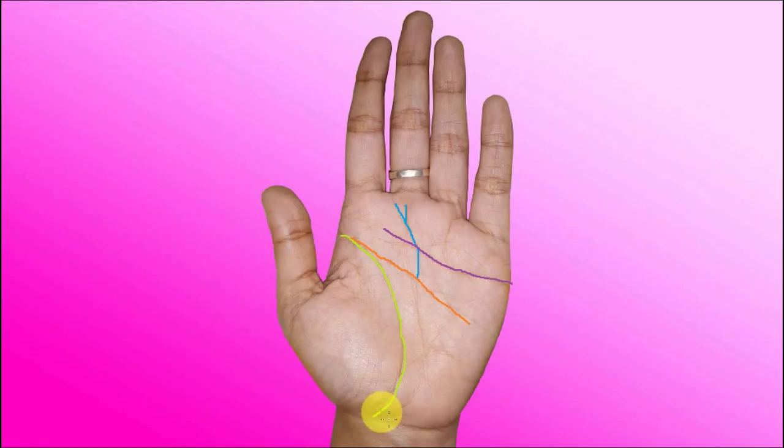If these four lines link up in the shape of an M as I described, that means your life is ready to create the perfect environment for incredible wealth and power in society.